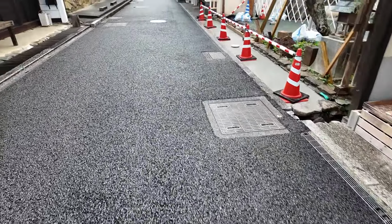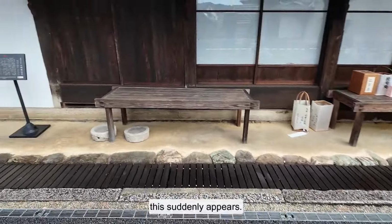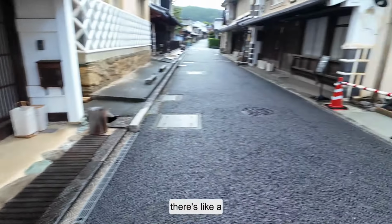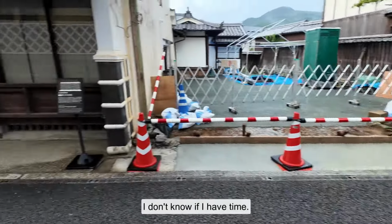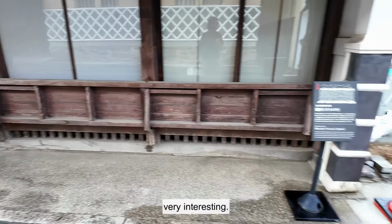Wow, I saw a long line of people that suddenly appeared. So I asked the lady what it was about, and it's a popular donut store. Maybe I should try later. I don't know if I have time. So yeah, it's very interesting.